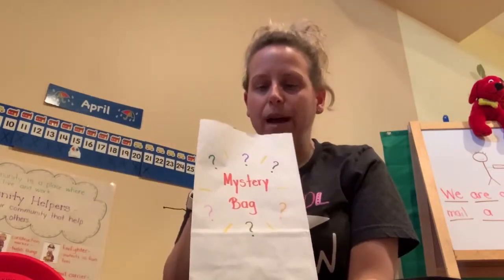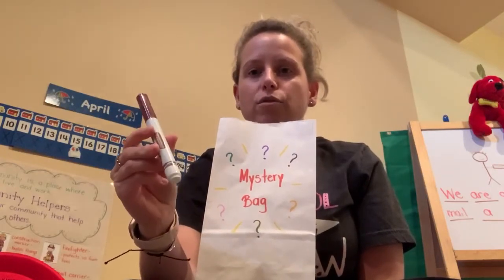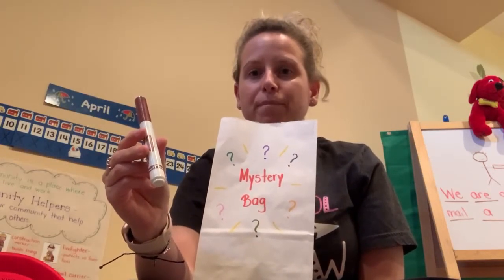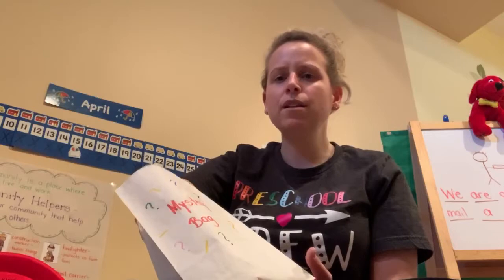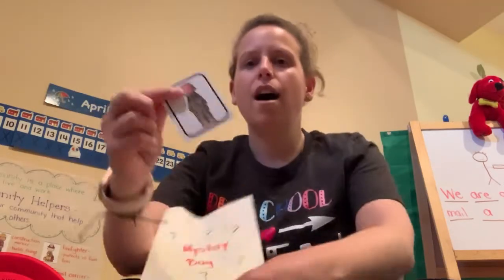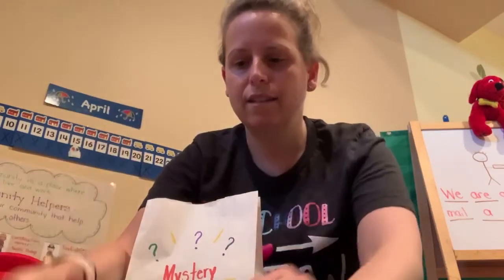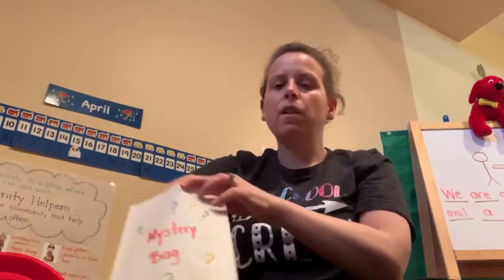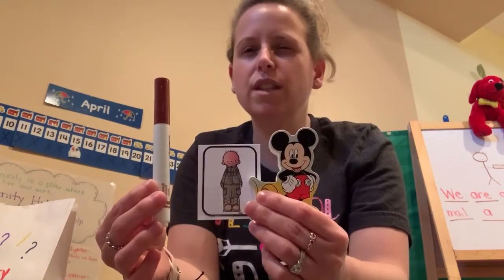So the first thing out of my mystery bag is a marker. Can you say marker? Good. The next thing is a picture of a man. So we have a marker and a man. The last thing in my mystery bag is a puzzle piece of Mickey Mouse. So we have Mickey, man, marker. What letter does all of those things begin with?